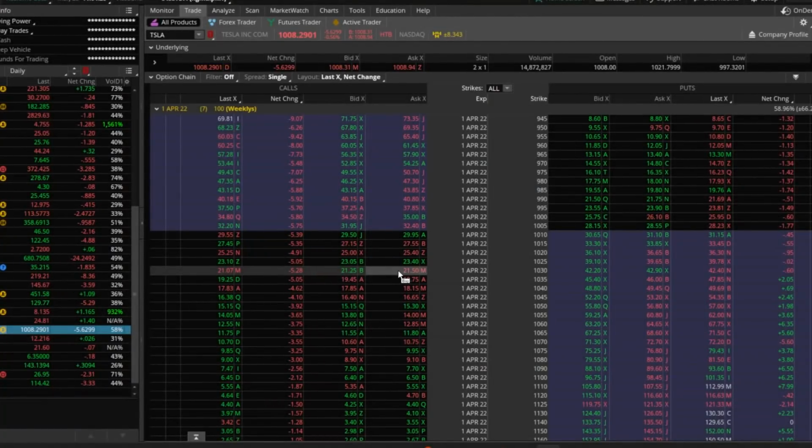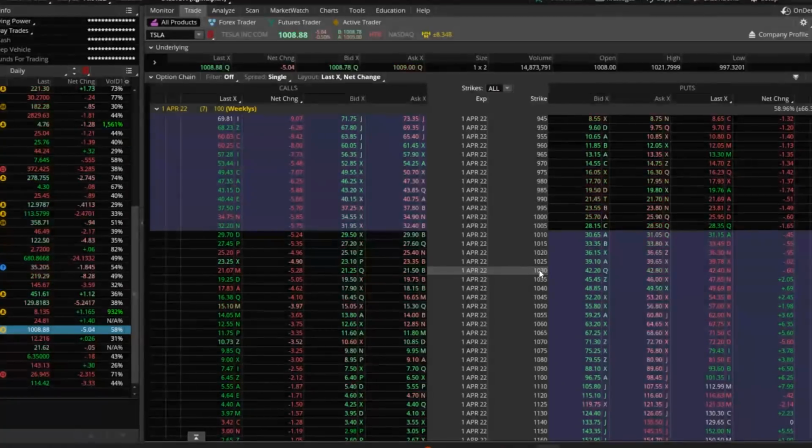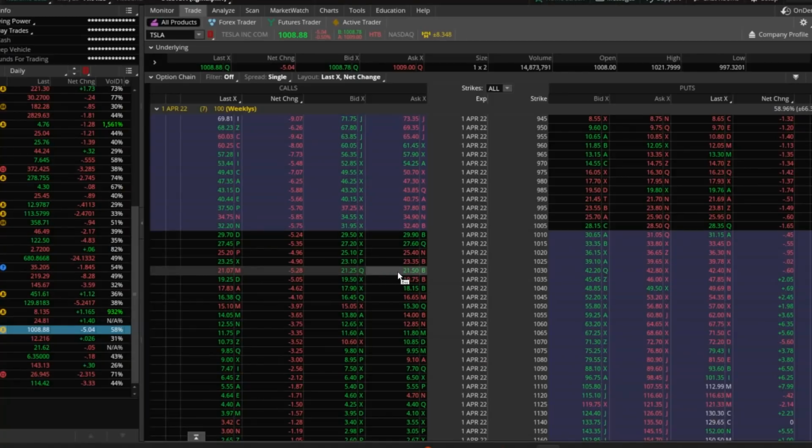Now, obviously, it is extremely expensive if there's no pending run, right? So we pay for this premium with the expectation that Tesla would be running, and from 1,010 to 1,030 would be a very quick run for Tesla.